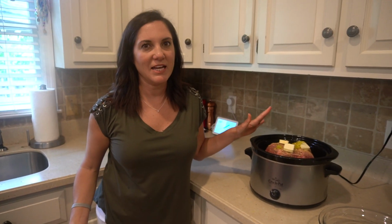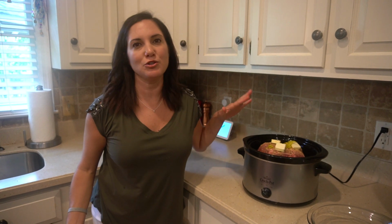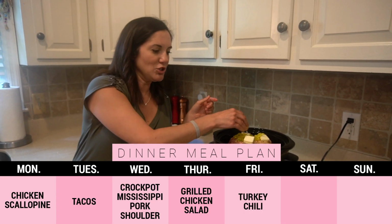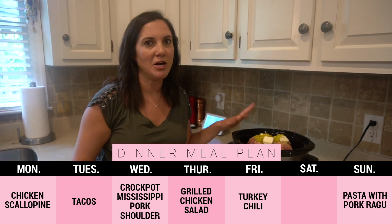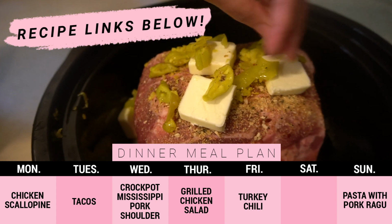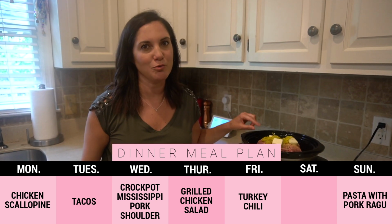A good planned ahead weekly meal prep will always include using your crock pot as far as I'm concerned. This week I'm doing a pork shoulder that will double as a pasta sauce on Sunday. Our Mississippi pork roast is one of the best recipes ever. You've got to try it, and it's super affordable.